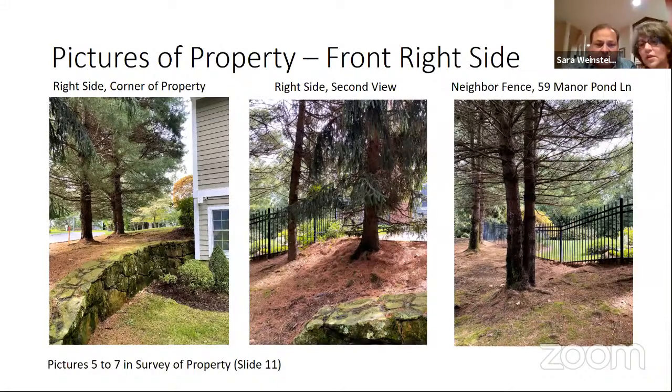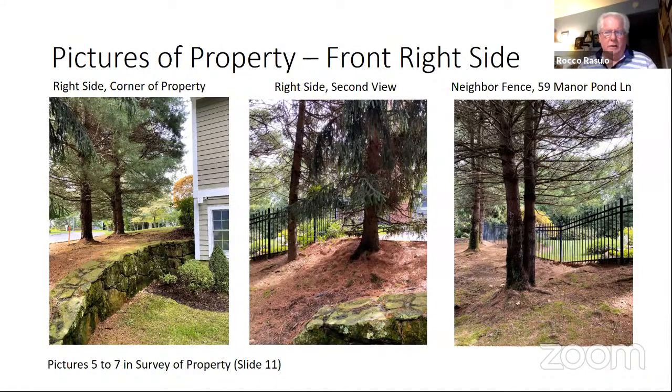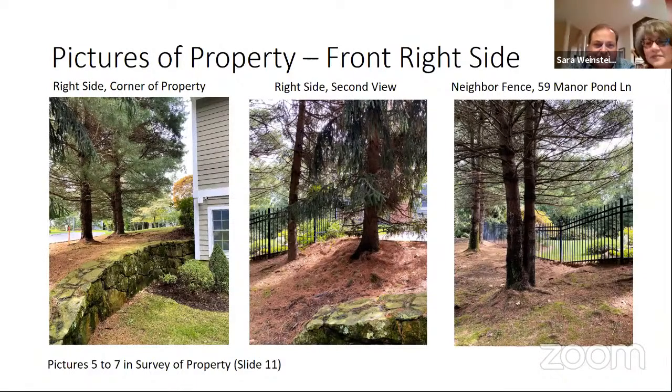Okay. Do you have a copy of the survey, or can you show us on the survey where the fences are going to go? Yeah, that's exactly what we need to see.